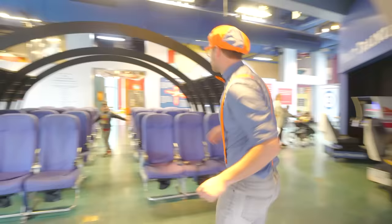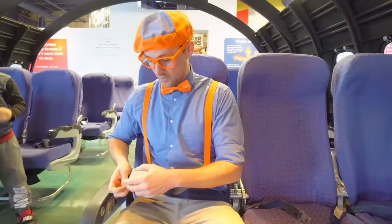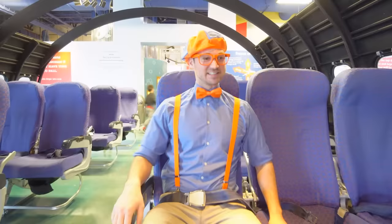Whoa, check this out. There's a lot of seats. All right, take your seat. Let's take a seat right here. Gotta buckle up. Oh, here we go. You have to be safe when you're flying in an airplane. Whoa! This is nice! This is actually a 757. Whoa! I like this! This is fun riding in an airplane.